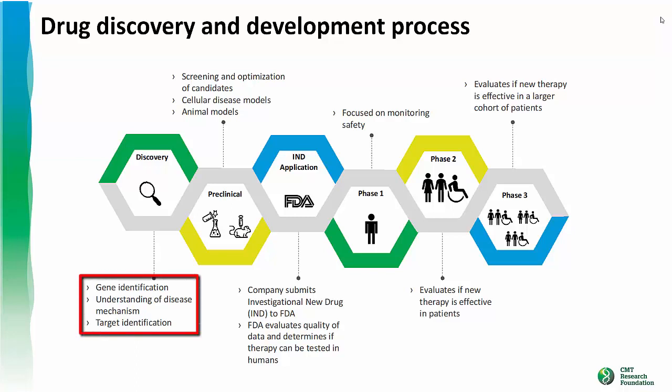First, scientists need to gain a better understanding of the underlying disease mechanism through identifying the gene that is causing a specific type of CMT, or by identifying the pathways that are altered in nerves or Schwann cells and lead to pathology. Then a target in the cell needs to be identified, which could be potentially modifiable by a drug. Targets are generally genes or proteins.